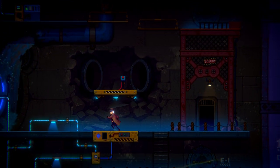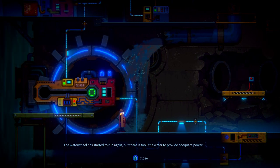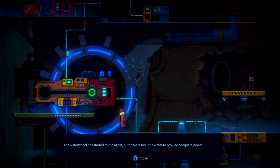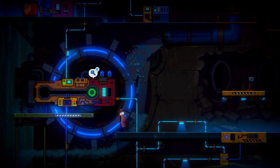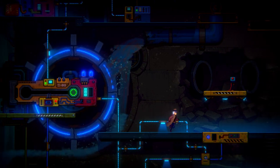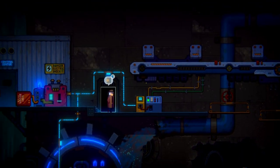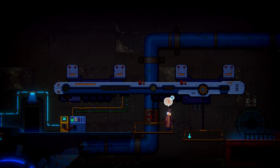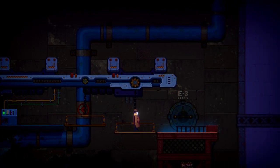I must say, this is a very confusing puzzle. I'm not sure I'm fully understanding what's needed. So the water wheel started to run again, but there is too little water to provide adequate power. I thought we'd done that though. Too little water. Let's go back up the top there. And that doesn't seem to be... that's not doing anything.